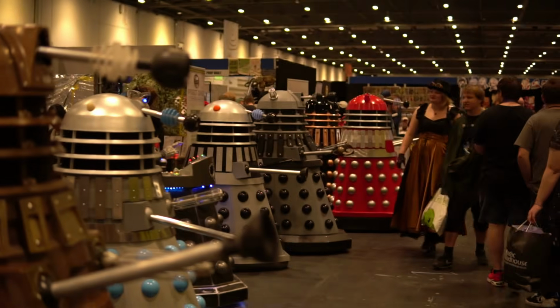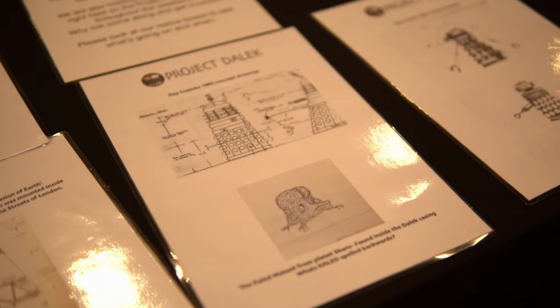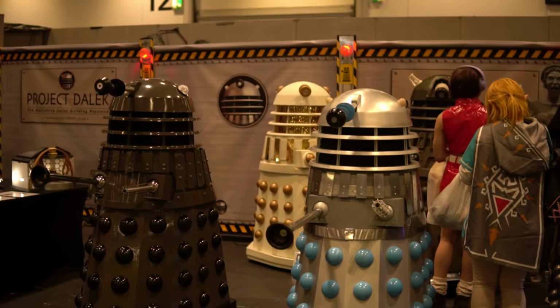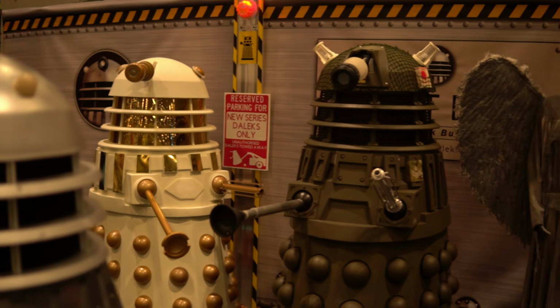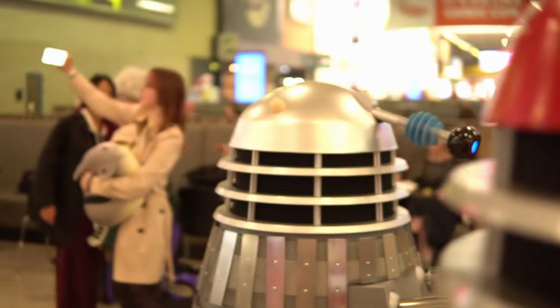These are members of Project Dalek. Over the many years, Project Dalek has painstakingly developed guides for constructing faithful Dalek props. So, naturally, I'm curious not only about what it takes to build one of these, but also what it's actually like to become a supreme being. I set up an interview with a member of Project Dalek to find out.